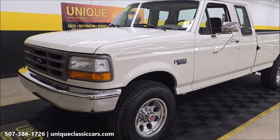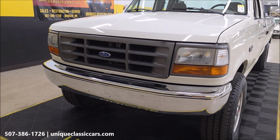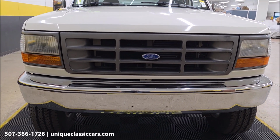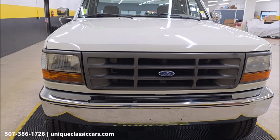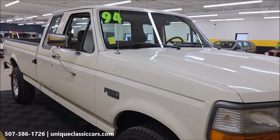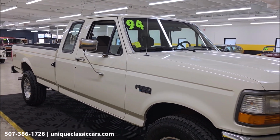First of all, underneath the hood, 5.8 liter. That's paired up with an automatic with overdrive transmission, of course, power steering, power brakes, AC. Look at the chrome in the front bumper, grille, headlights, all nice condition. Paint code YY, so this would be considered white, although it is slightly off-white compared to, let's say, Oxford white, which you see in the Ford's lot, very bright white.